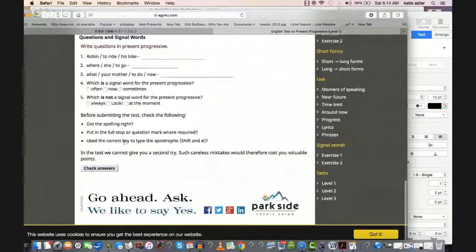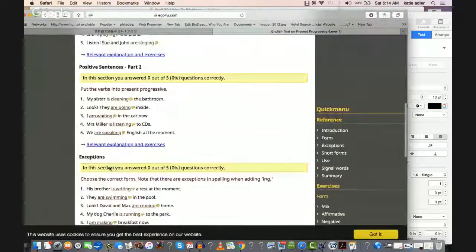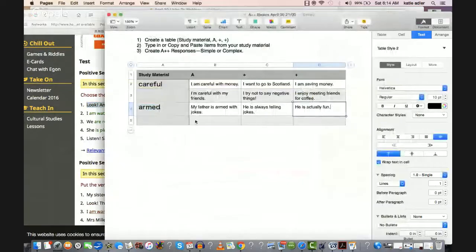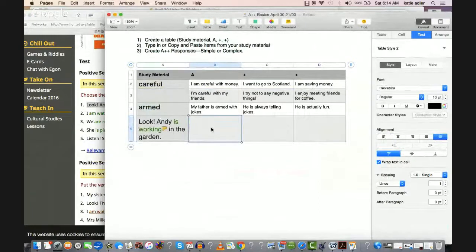So I can just go down here, check my answers. I got 5 out of 30. That's okay. I didn't do these. So this is what I worked with. What I can do after that, copy and paste, put it into my document. Oh, the size here is pretty good. Look, Andy is working in the garden. I don't have a garden.